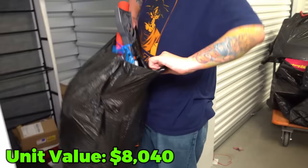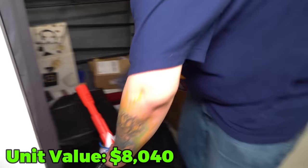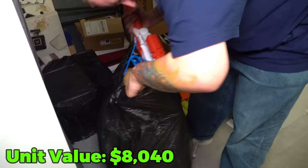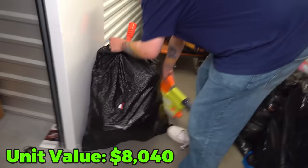There it is. There's my scar. See? It's all right here. This is what we came for. There it is. Okay. Aw, that Fortnite sniper rifle. But yeah, the rest of this in here is just plushies and kid stuff and things like that. So bring that over here.